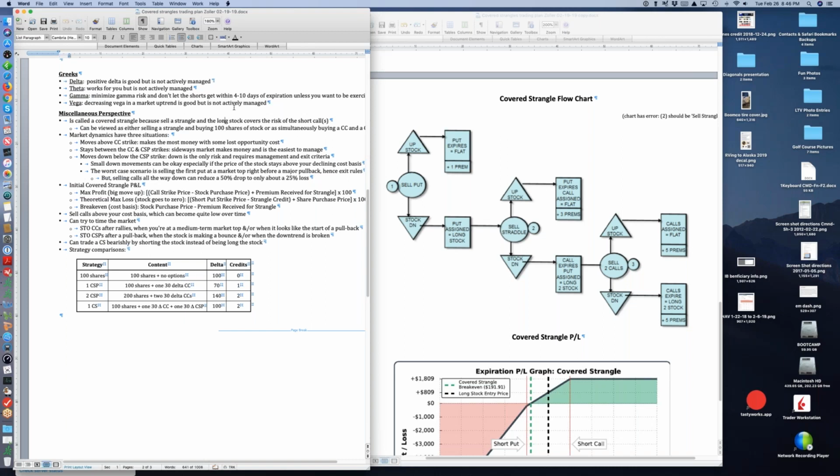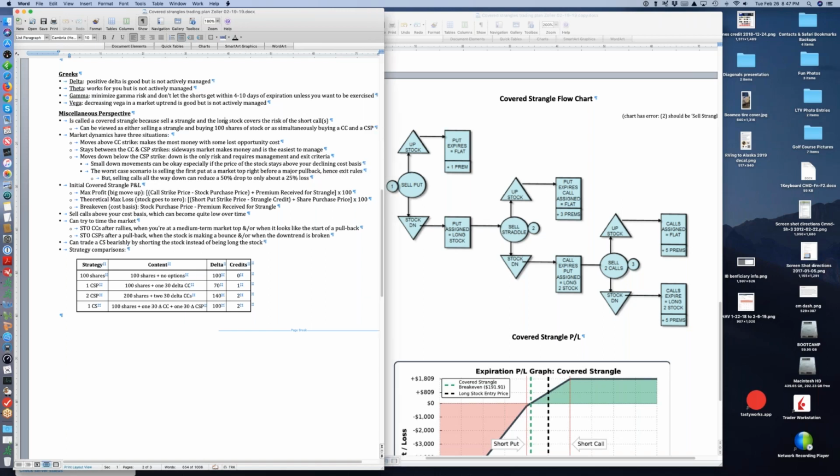And just if it's not obvious, it's called a covered strangle because you're selling a strangle and the long stock is the cover for the risk of the short call. But you really can look at this as, if you're used to selling strangles, you might think about this as a strangle with 100 shares of stock. Most of us are more used to thinking about covered calls and cash secured puts.